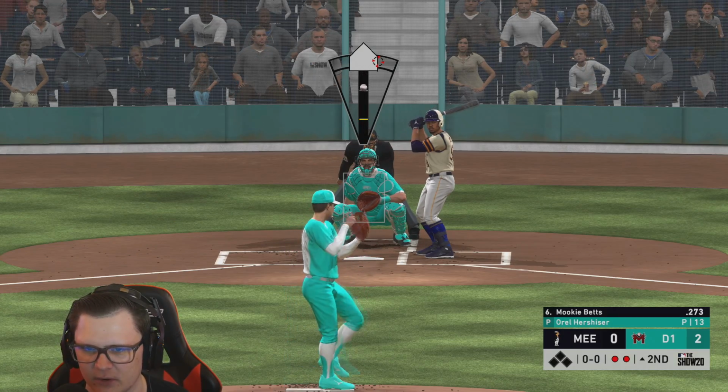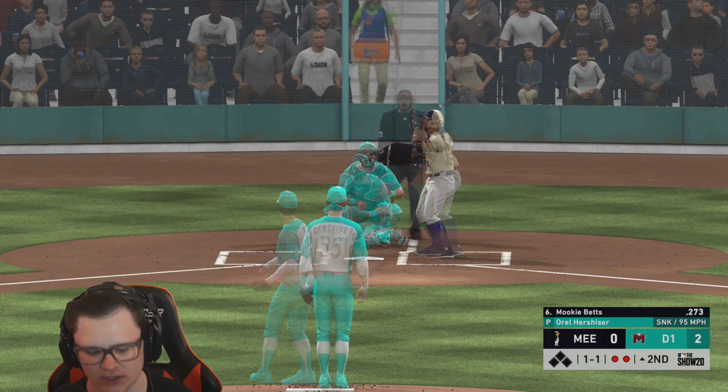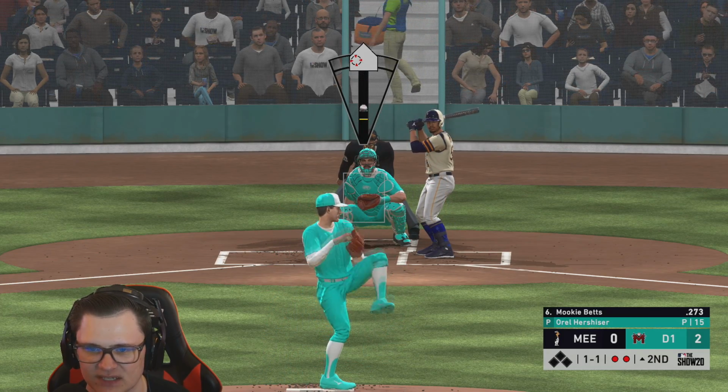0-2 sinkers down the middle. Just absolutely dirty. They're nasty. I can't wait for an MVP Mookonomics. That card is going to be glitchy, especially if he has a second base secondary. He actually may be the best second baseman in the game.